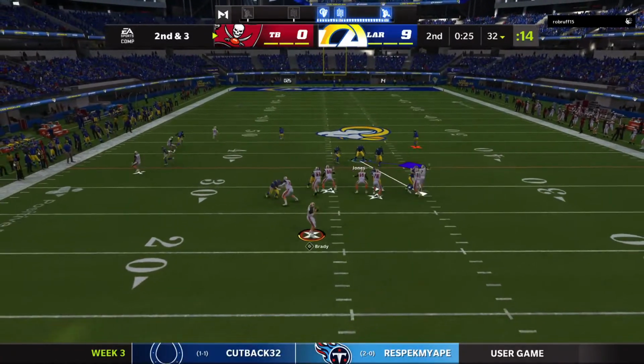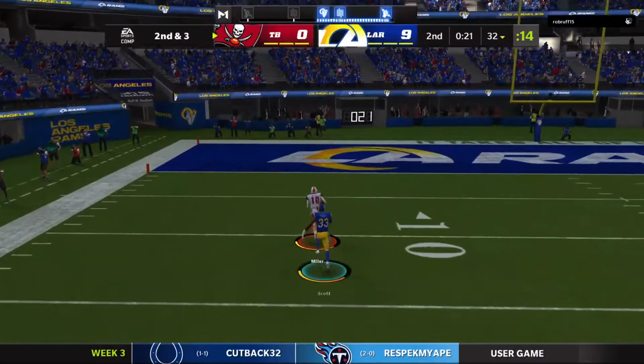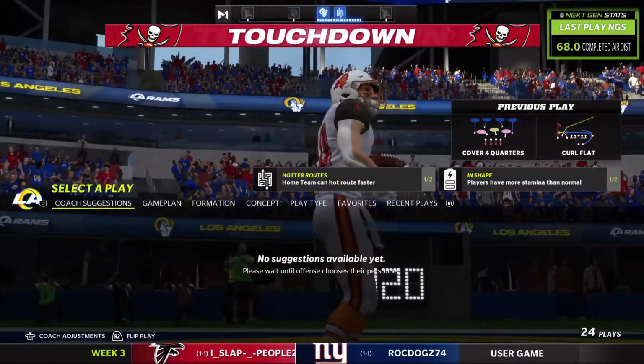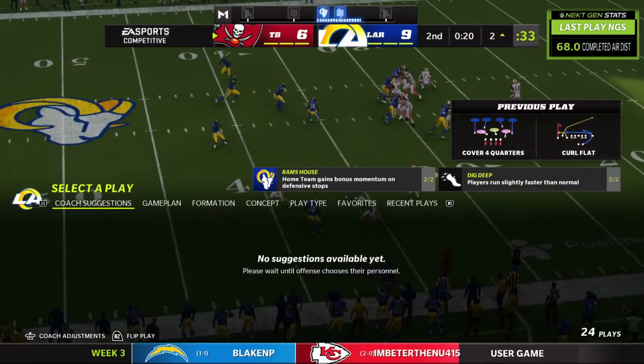Looking to throw again on second down. Brady going up top for Miller. And that is caught at the 10-yard line. Touchdown.